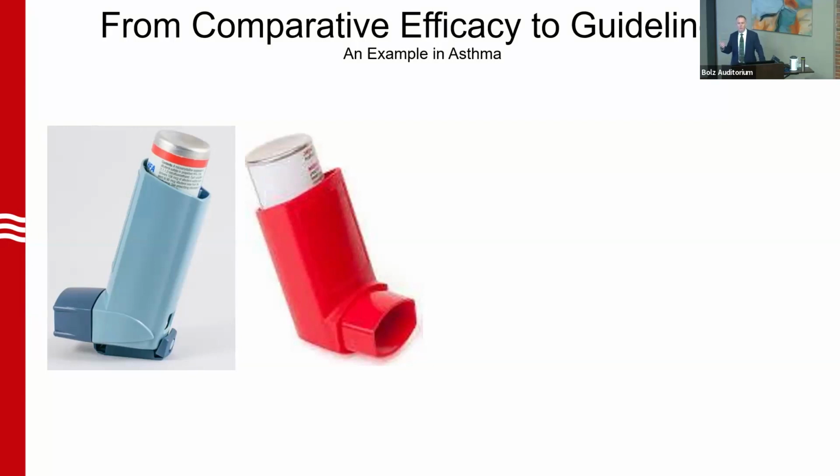Over the course of a year, you might have fewer prednisone bursts or trips to the ER, but patients don't really get that. And they remember things like, oh, they told me I could do whatever I wanted with these inhalers, right? And so guess what? Over time, many patients gravitated to using their albuterol and not using their inhaled corticosteroid. So within this trial network, we wanted to ask the question, what happens if you somehow enforce patients to use their inhaled corticosteroid at the very same time that they're using their albuterol?